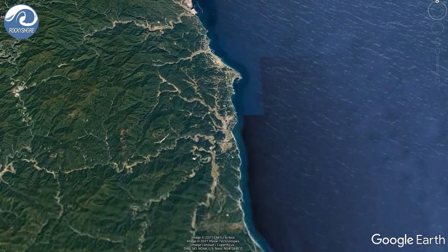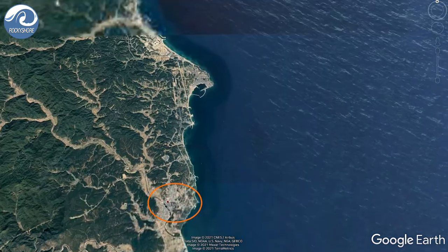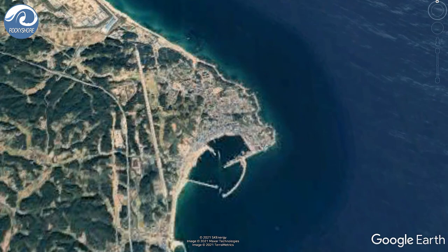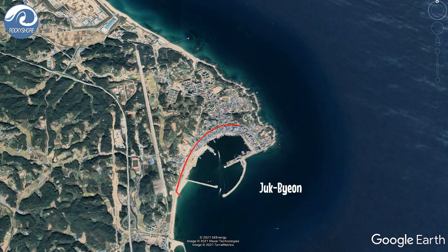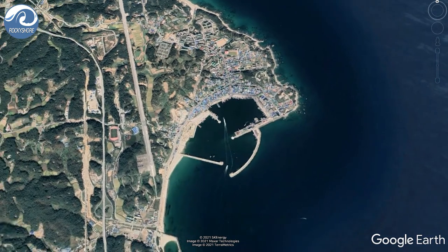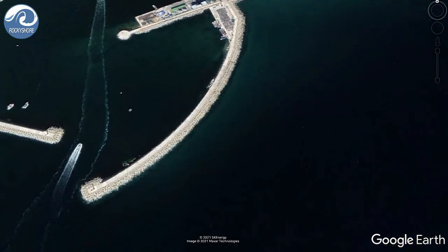I want to suggest you visit Ulchin. It has a really nice seawall too. This place is called Jukbyeon. Jukbyeon is the town name here in Ulchin. Go there and you can see this long, big seawall. So yeah, this is a good place for shore jigging.